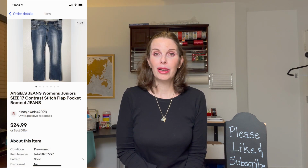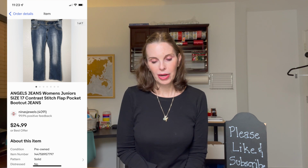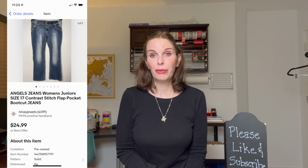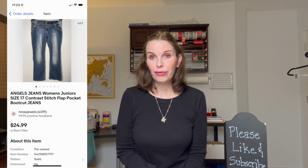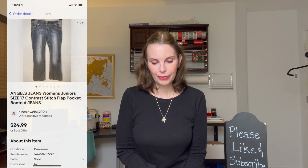Next up was a pair of jeans by the brand Angel's Jeans. They were contrast stitch, thick stitch, flap pocket bootcut jeans, and we found these in the storage auction. So we paid 24 cents for these, and they sold really quickly, like within a week, for $24.99, which was our full asking price.